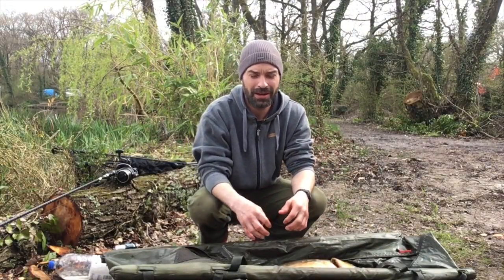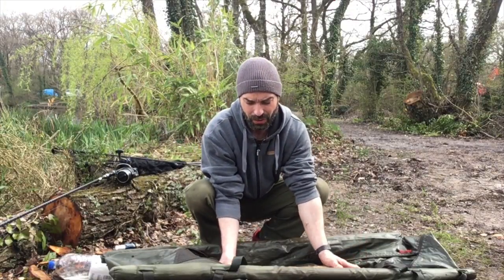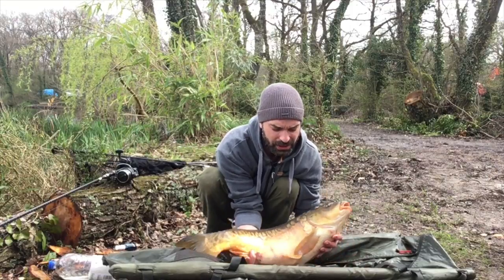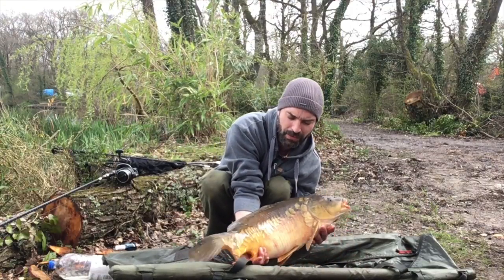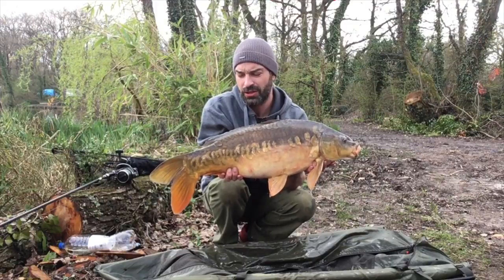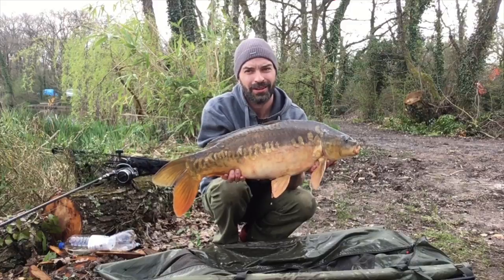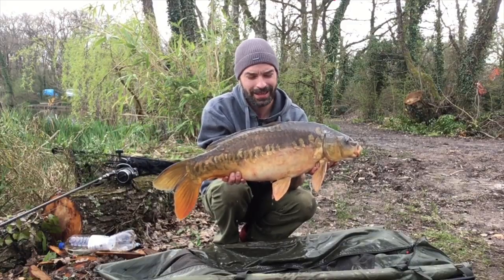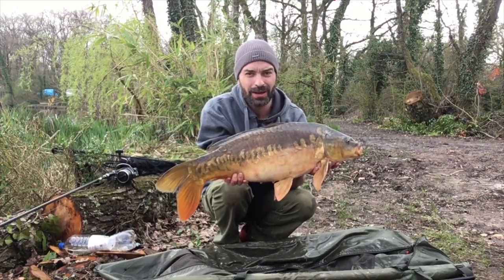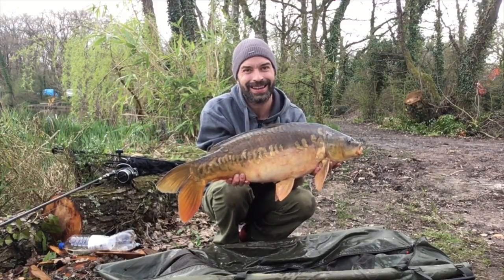It's 20 to 4 now, and I've just had this lovely fish here. All the fish have been coming on the bottom bait today, after that chod one first thing. Beautiful mirror here, 14.5 pounds on the nose, absolutely smashing. Lovely scaly mirror. Fish number 5, get in. Taking on the Urban Baits again, so that seems to be doing quite well. Smashing.